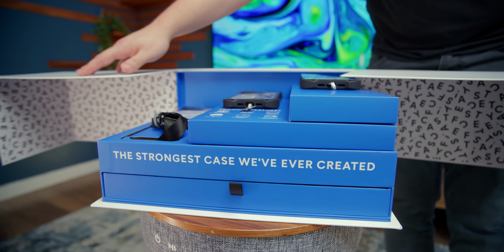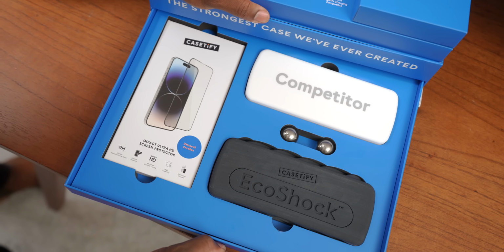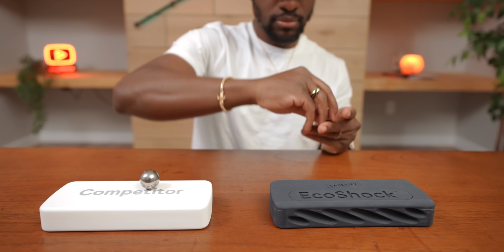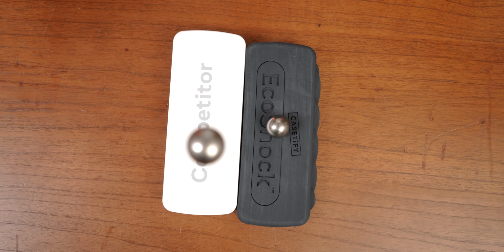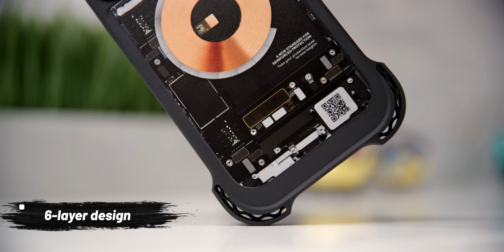And Casetify even sent me some really cool packaging with all of their cases, but with a surprise at the bottom that had a solid block of their EcoShock material, as well as the material you'll find in other cases. And this is a pretty cool demo because we dropped 2 metal balls onto each solid block, and you can see just how well the EcoShock material absorbs impact compared to other case materials. It is night and day. So if you ever drop your phone, you know the edges of the case are gonna take that hit really well. So with these cases, you know the corners are going to be protected because these will absorb the shock and make sure your phone's okay.